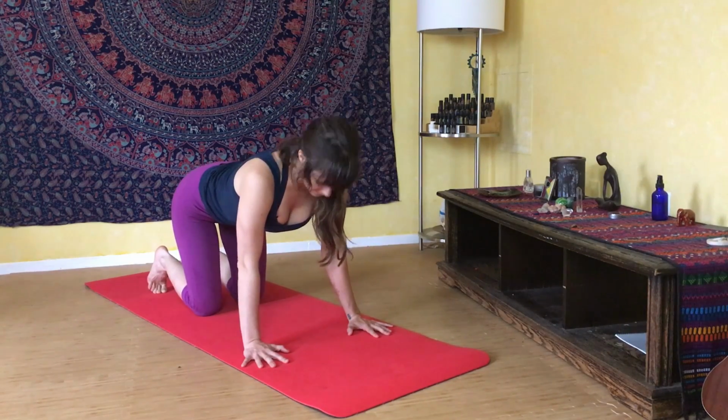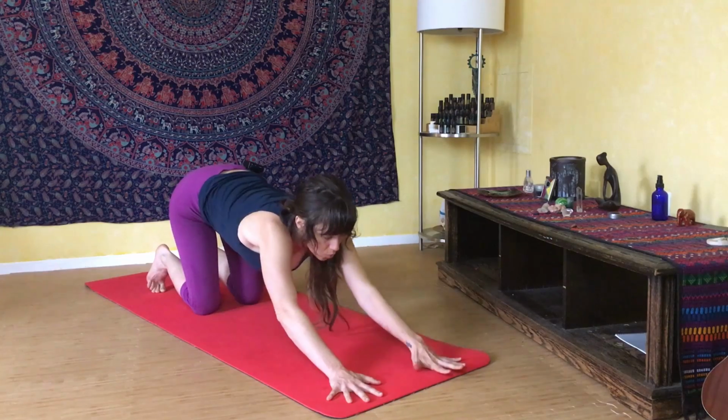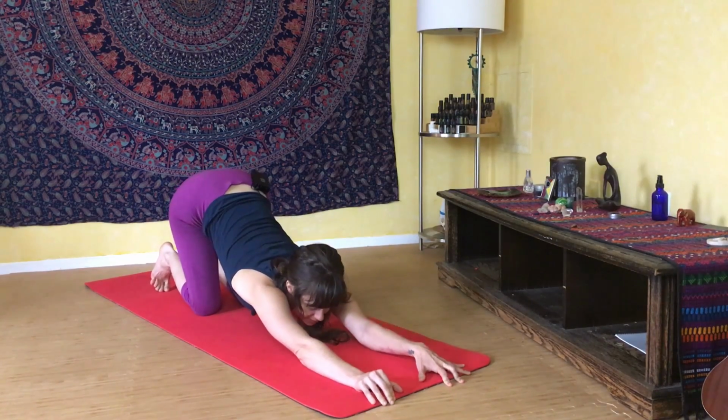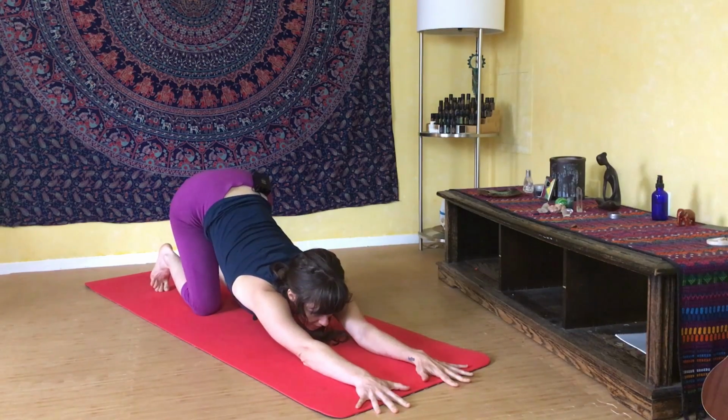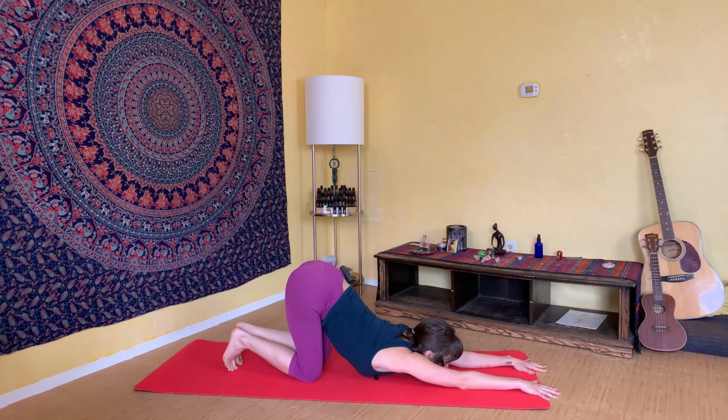Now, keeping your hips stacked over your knees, we're going to start to walk your hands forward towards the front edge of your mat. Let your chest come down towards the floor while your hips reach high towards the sky. Melting your heart. Feel that stretch in your shoulders. So there's a lot happening here between the shoulder joints and the upper back softening and the chest opening. Breathe slow and steady as you allow your spine and your chest and your shoulders to open.